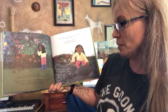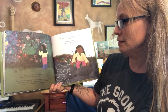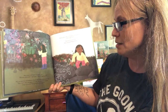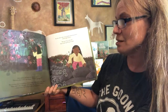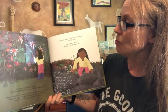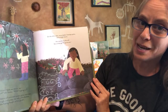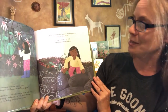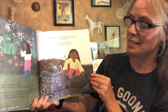Anna waters and feeds her plants, but "bracken and brush," she fumes. "What is going on?" Anna surveys the constellation of uninvited leaves, grass, and vines. They reach over, through, and under the wall, while shadows creep across the fading flowers of her garden. You can see all kinds of different things growing over the wall and through the cracks. On the other side, voices babble, footsteps patter, and sunlight beams. Anna marches to the wall. She climbs up, up, up, and sees.